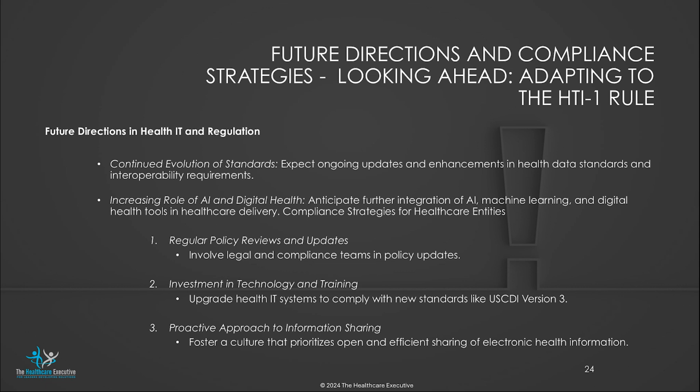So a proactive approach to information sharing is vital. Healthcare entities should foster a culture that prioritizes the open and efficient sharing of electronic health information and implement best practices to avoid information blocking.